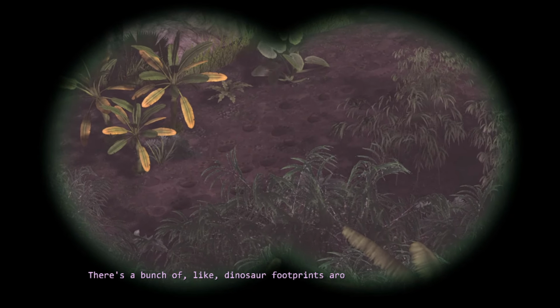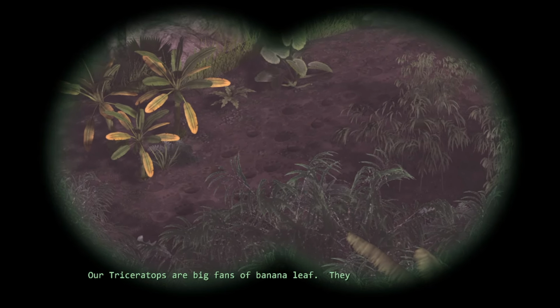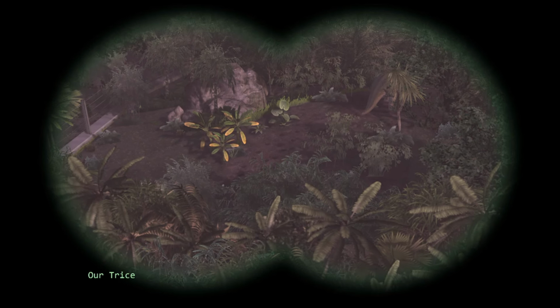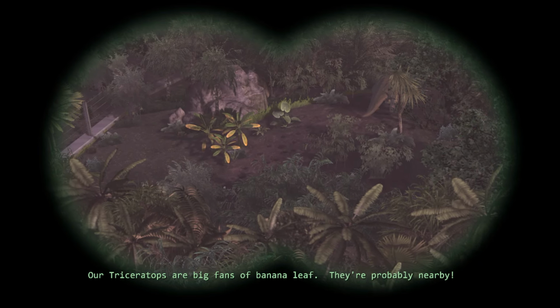There's a bunch of, like, dinosaur footprints around that plant. Our triceratops are big fans of banana leaf. They're probably nearby.